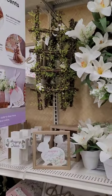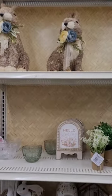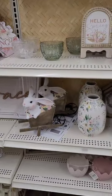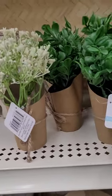Some beautiful pieces. Please forgive me, I do not own the rights to this music. It is being played in the store. So please forgive me for the music in the background. Love the tabletop floral. $4.99 for those guys.